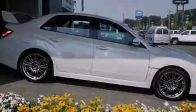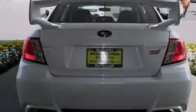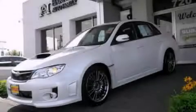The following features are also included: air conditioning with automatic climate control, cruise control, full power accessories, side curtain airbags, a rear spoiler, a traction control system, an anti-lock braking system, and this vehicle has fewer than 19,000 miles on the odometer. We invite you to contact us today to learn more about this vehicle.